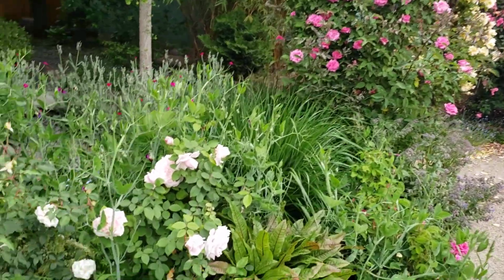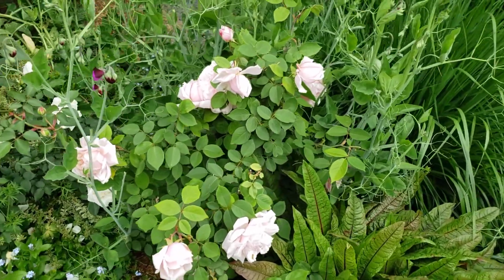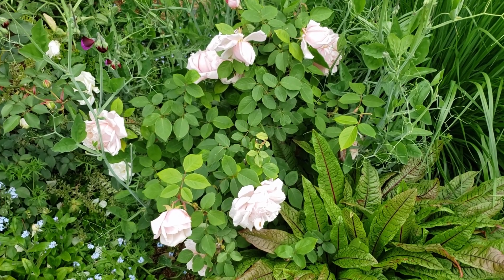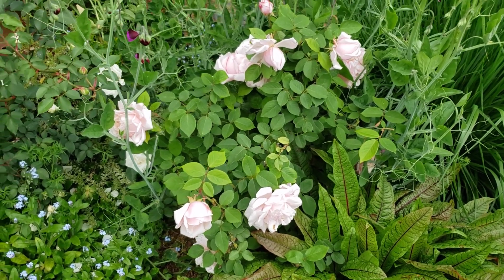We'll swing around, look at another rose that was left over from an open garden. I don't know what it is, but it's a fabulous pale pink tea rose. Actually, somebody brought it back saying, you sold this to us as gourmet popcorn, and it's not, so you can have it back. Well, I'd rather have this rose than gourmet popcorn any day.